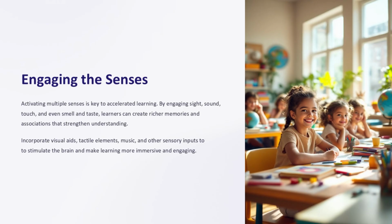When learners engage sight, sound, touch, and even smell and taste, they create richer memories and associations that strengthen understanding. This slide emphasizes the importance of activating multiple senses to enhance the learning experience.